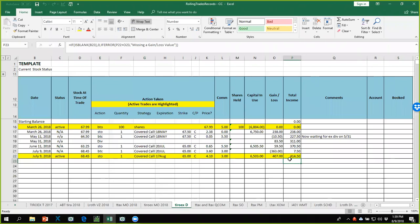This one essentially got away from me. What I should have done is when it went above about 66, I should have rolled these calls, and I would have been able to probably do it for credit had that happened. But it got away from me, and now it's too far away on too stable of a stock to get any premium to roll these out in time and up. So I think that's what I'm going to do.